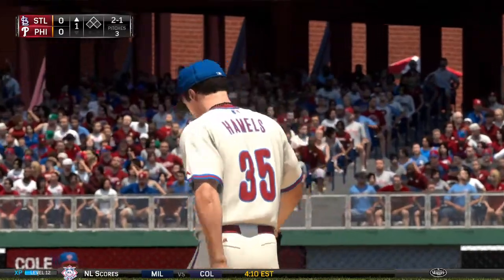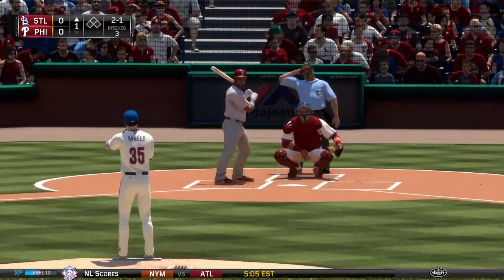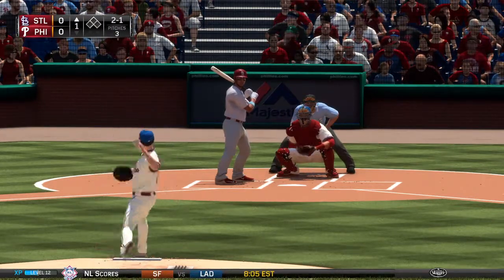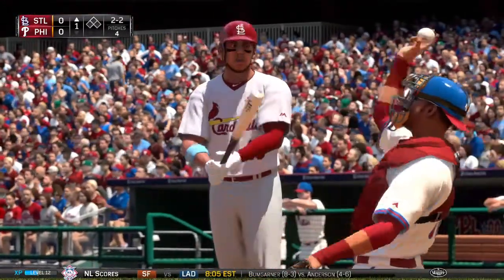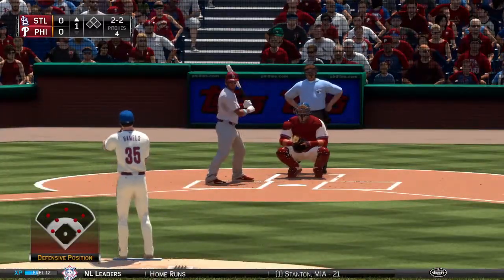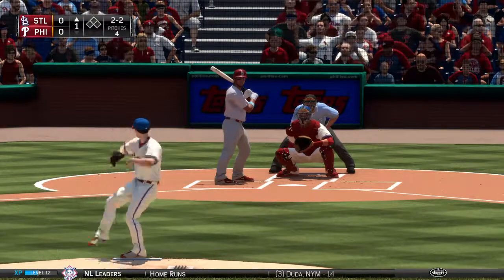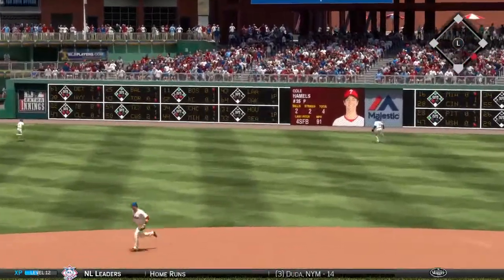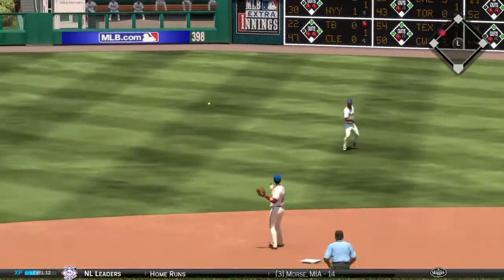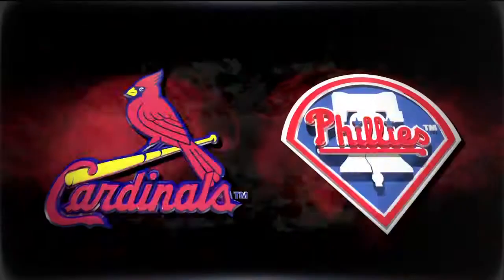Two balls and one strike. Two balls and two strikes. Fly ball, right field, pretty well hit. This ball is going to bounce off the wall. Jay's going to round second and go to third. He's safe with a sliding triple. So John Jay leads off the game with a triple.